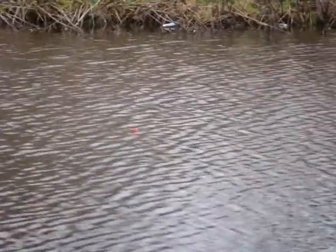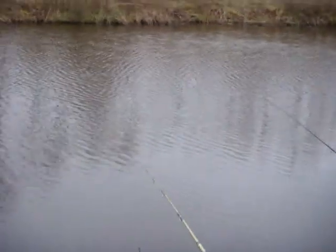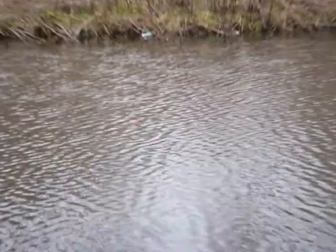It seems to be drifting very, very slowly back towards this rod. It zoomed in too far now, that's the trouble. There we go. It's drifting from here back along to here. So I think I'll wait till it gets a bit closer to the rod, and then yeah, I think I'll call it a day.